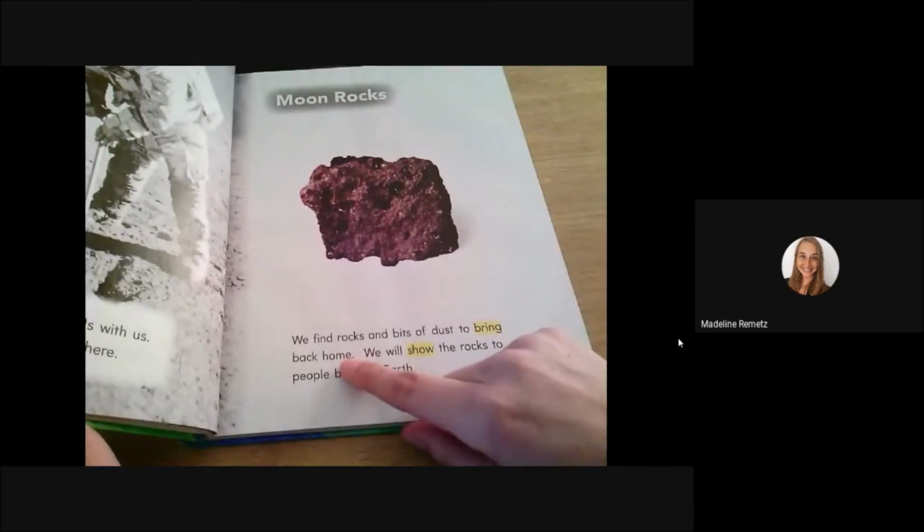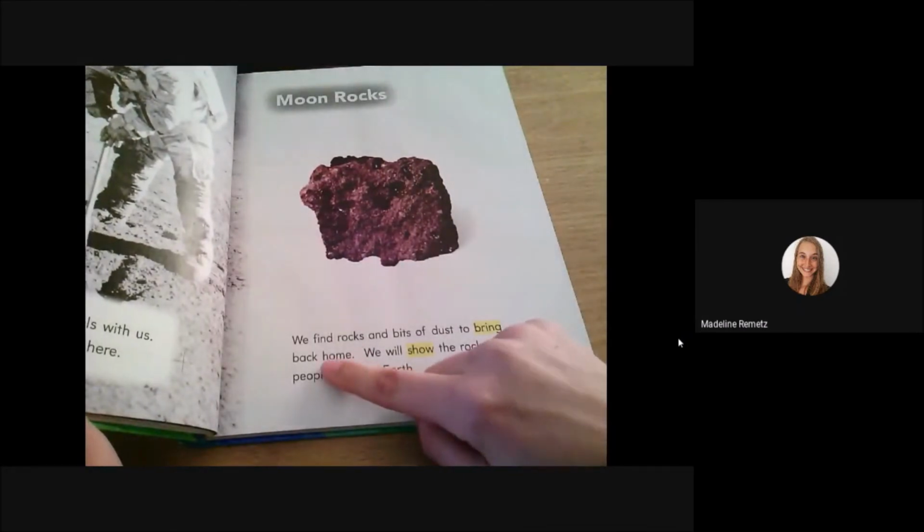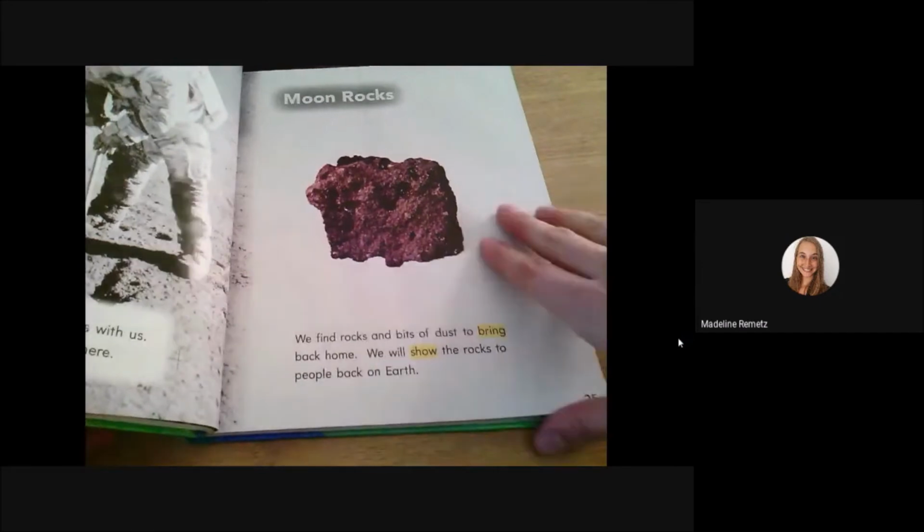I found a long O word. Did you find it too? Home. Nice job if you did.